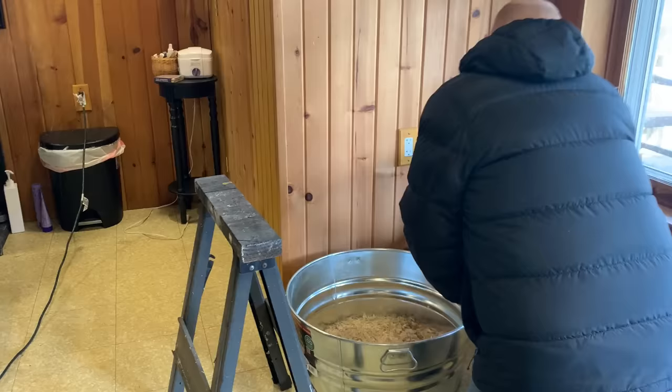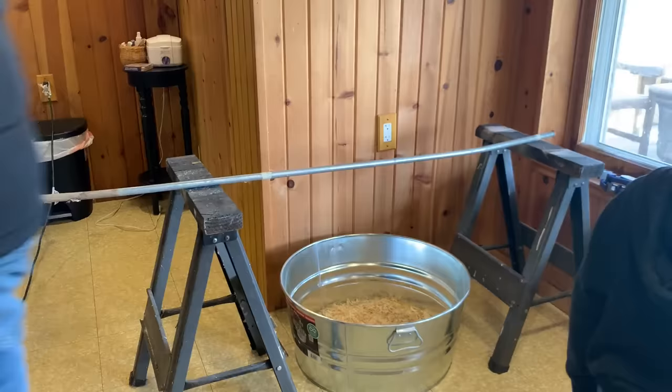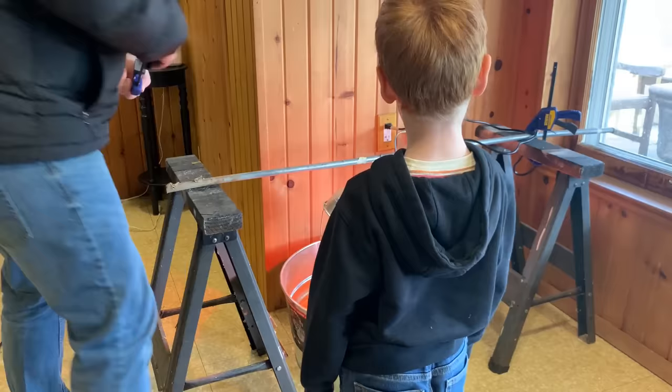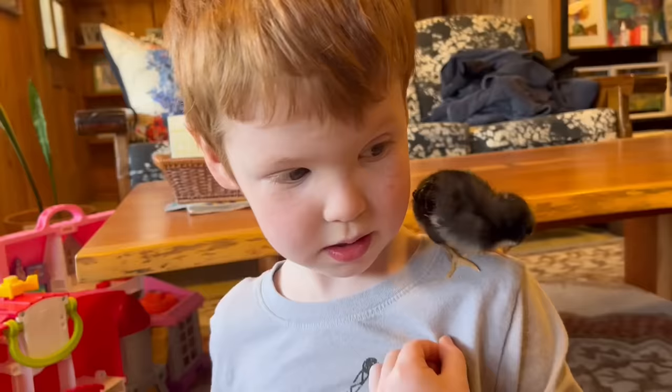We're setting up a temporary home for baby chickens. Come on, little Snuggie. Look at you. You've gotten a bunch of new homes today, haven't you? Here you go. Enjoy. All your friends are coming. Let's listen to the sounds of spring.